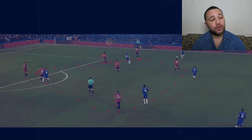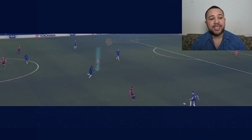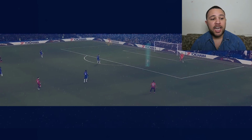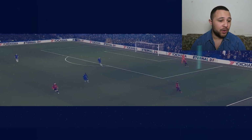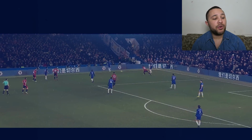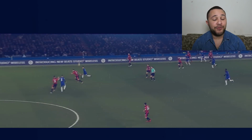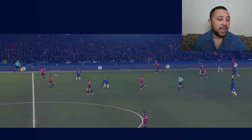And this is what teams do all the time that we really struggle against. Yet Wilson continues to press to harry Courtois, to force him to try and play it long. And the amount of times we gave the ball away in our own half was criminal. This here is another example of applying pressure to the wing backs, snuffing out the passing lanes and forcing them to really rush that forward pass.